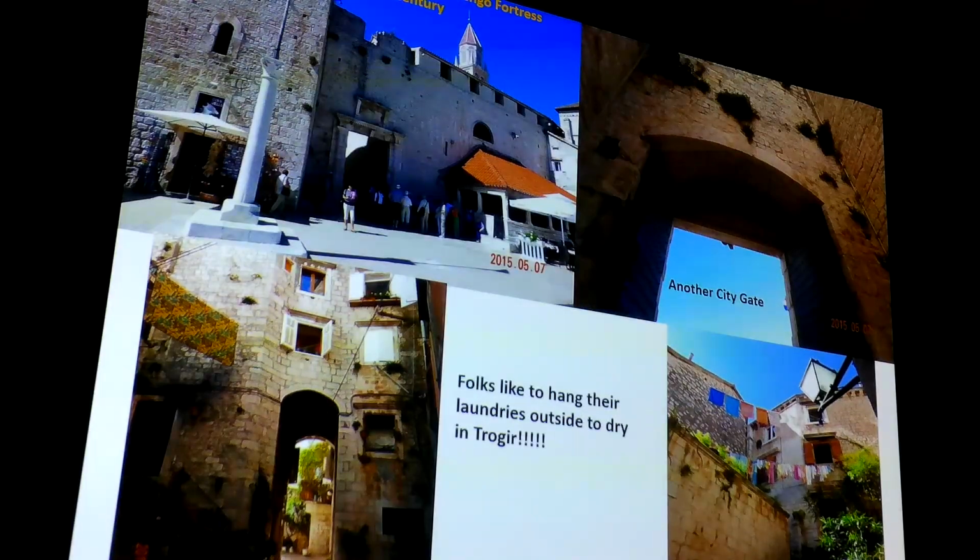Okay, the picture showing the fortress is built in the 15th century, and there's another city gate. And we walk around the old town, and we notice that a lot of folks hang their laundry outside to dry in Trogir. But it's not like in Hong Kong, where we use the bamboo poles sticking out the windows. They have a very sophisticated pulley system, from the window and the line across the street to the other side, and then they can just pull the string back and collect the laundry. So it's pretty cool. Save some energy.